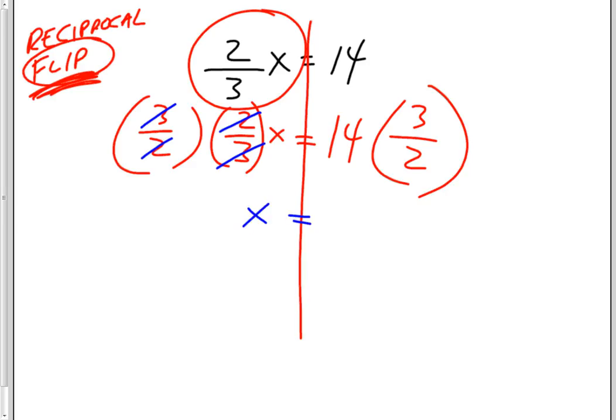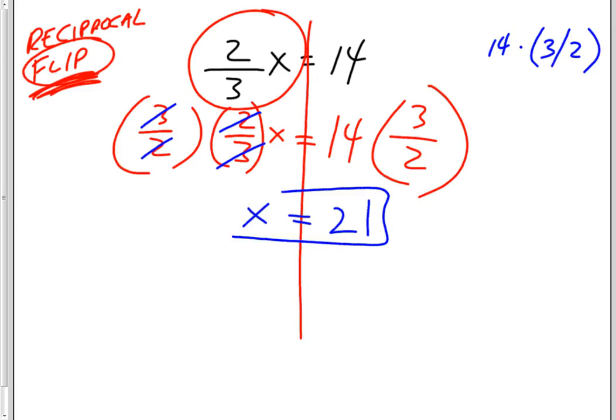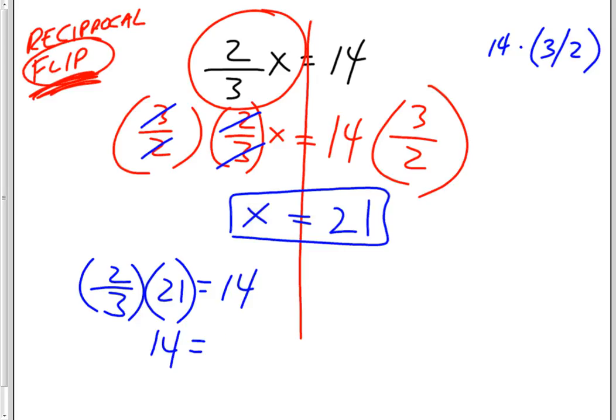If you're having trouble with fractions, use the calculator. If you're going to put this in the calculator, you would do 14 times parentheses 3 divided by 2. It would look like that. That will get you 21. Let's check it. We got 2/3 times 21. That will get you a 14 on this side.